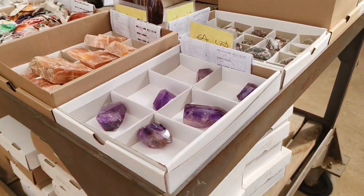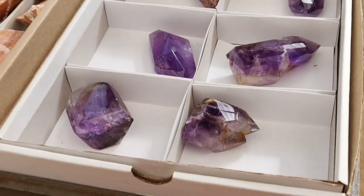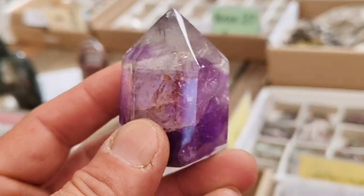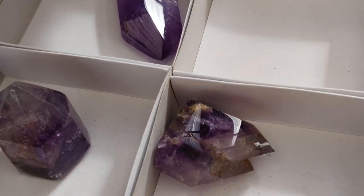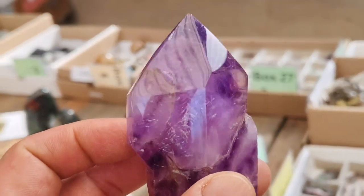On to the second trolley we go, and we start with some beautiful polished amethyst points. And as you can tell, these have been generously blessed by Odysseus with a lot of red wine. Hence the purple, of course. These are rated as a very good A grade and double A grade.